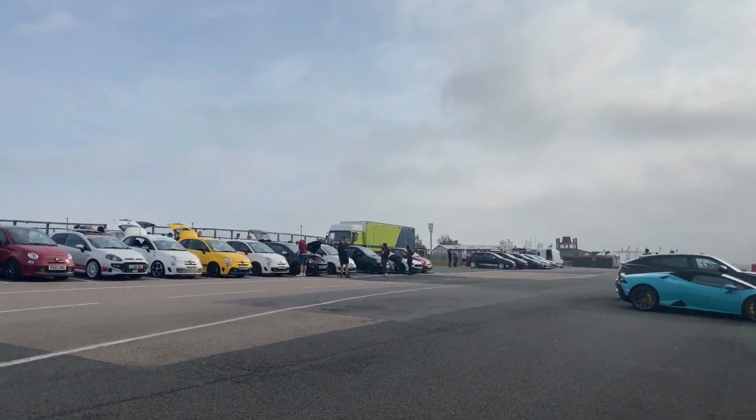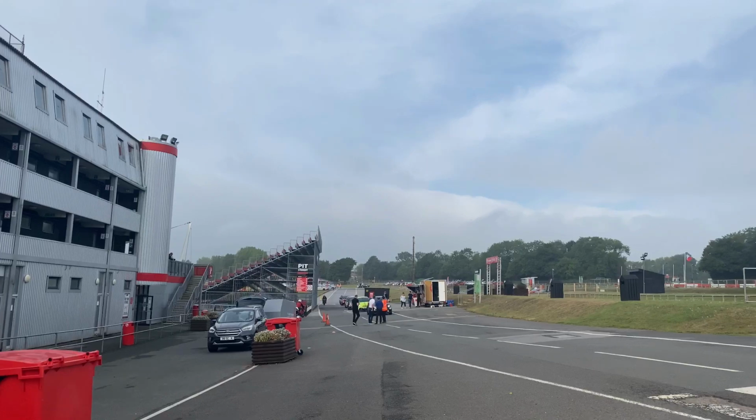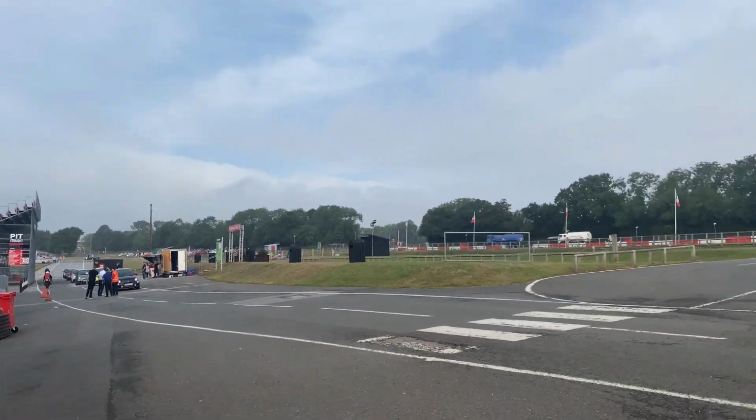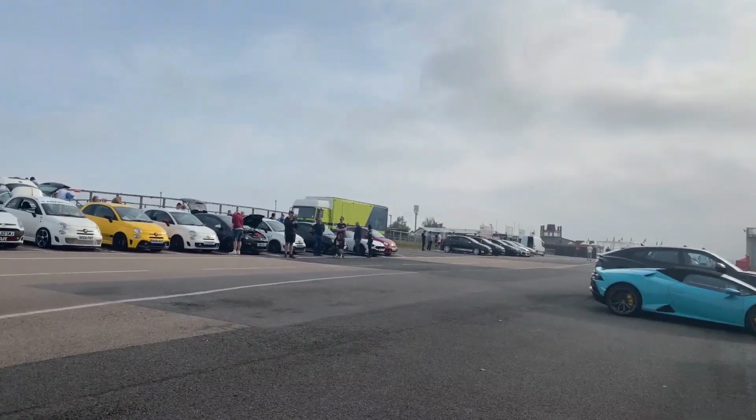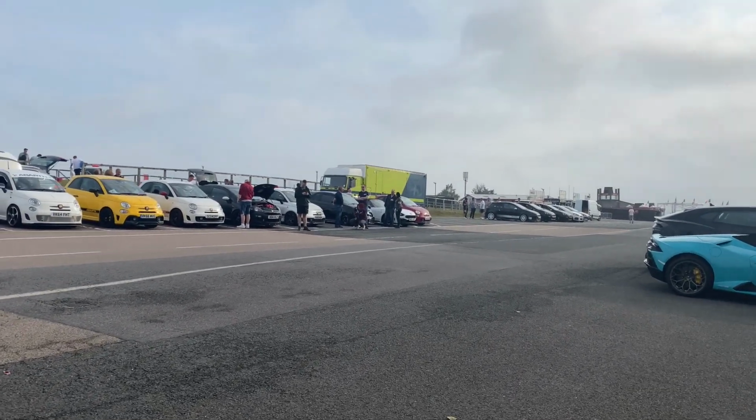We've got the Puntos down the far end there. We've got a couple Puntos here as well. And we've got a few on another stand all the way down the back. There's some more showing up now. So we're going to try and get all the Puntos down together at the end. So I'll let you know how that goes. If you want to see how the rest of the day goes, stay tuned and I'll see you very shortly.